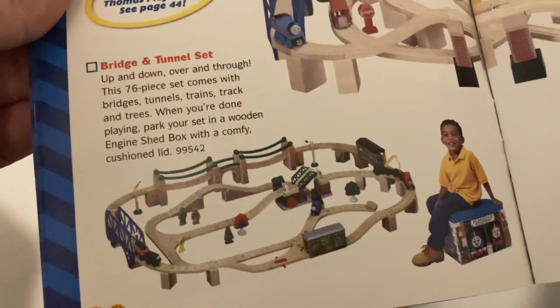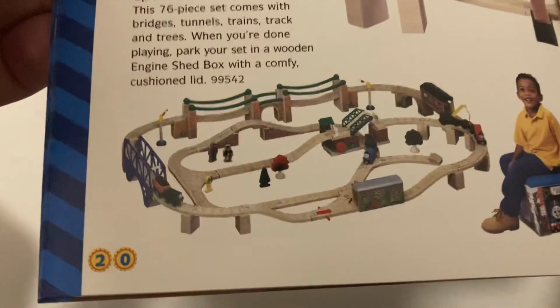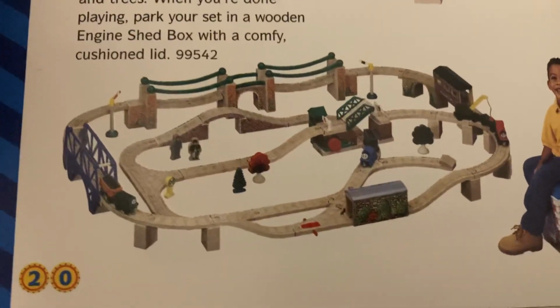And then we get the Bridge and Tunnel set, which is very rare, and this was actually the last year this was made until it was discontinued a year later in 2003. Same with the Mountain Tunnel set, but these two sets still live on.